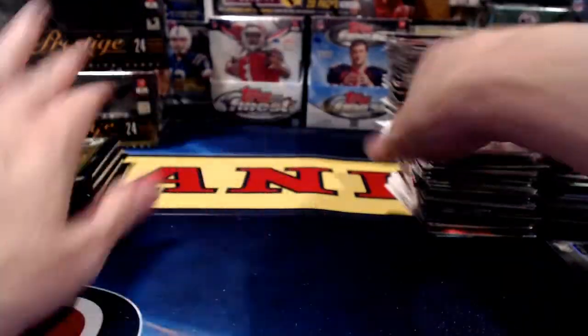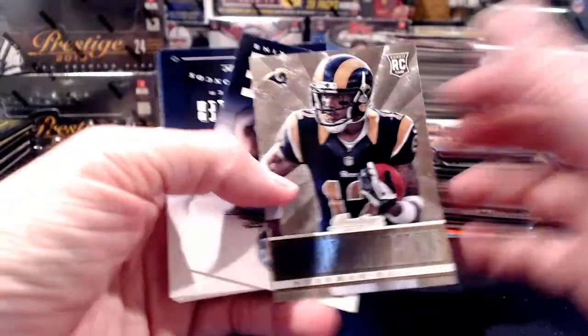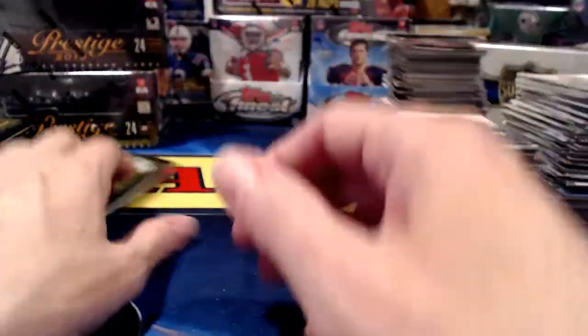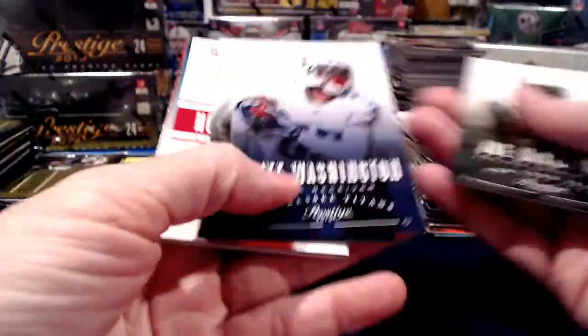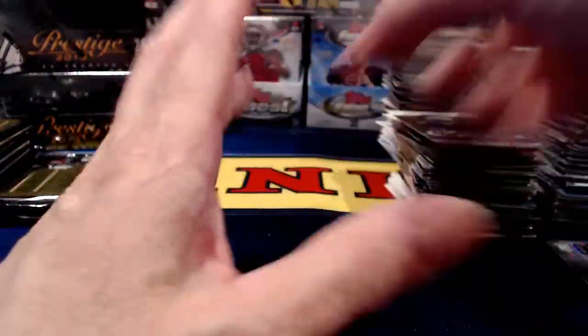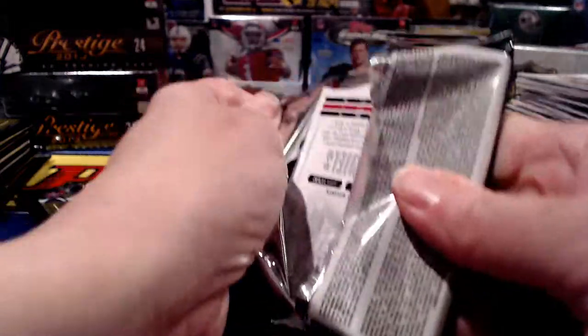So, yeah, but before I pulled my Le'Veon, I would buy Prestige pretty regularly to open myself, because I was just determined. I mean, absolutely. I'm like, I am not going to stop opening 2013 Prestige until I pull my Le'Veon Bell. And I did. It didn't take me as long as you might think either. I didn't have to open thousands of boxes, but I did open a fair amount.